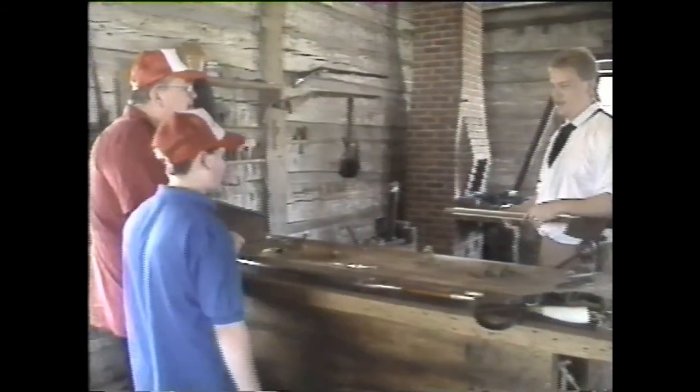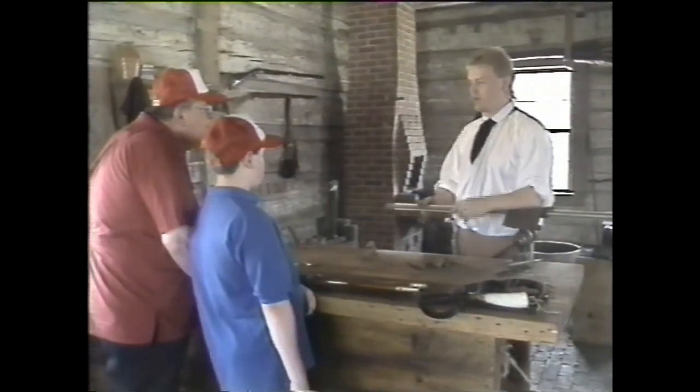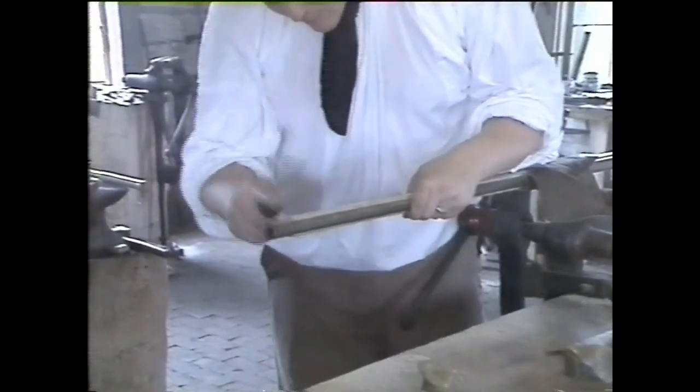What are you doing? Working on a rifle, just shaving out some of the wood with a wood rasp here to get it to its final dimensions.